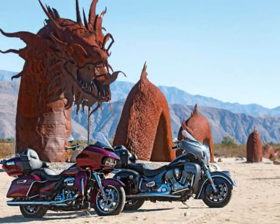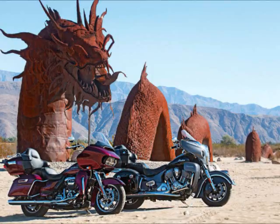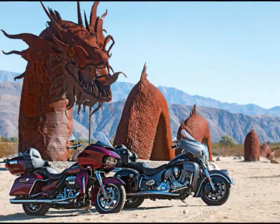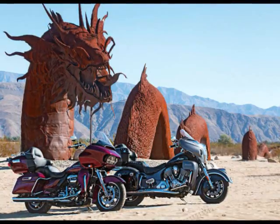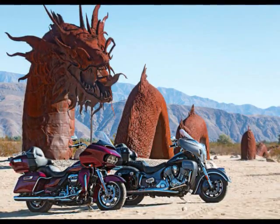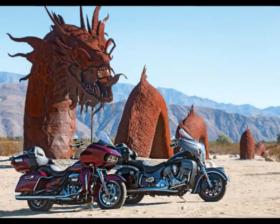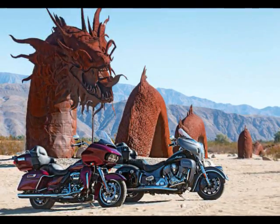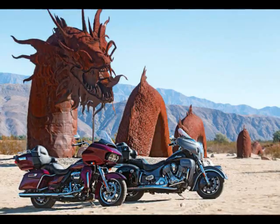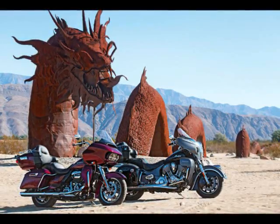Which is all well and fine should your world go to hell, but what if you're actually going to hell? You don't want to roll up on Beelzebub astride some oversized orange dirt bike. No, you need a motorcycle that makes the proper statement. And nothing speaks louder than a badass big-inch V-twin. That's where the Harley-Davidson Road Glide Ultra and Indian Roadmaster come in.